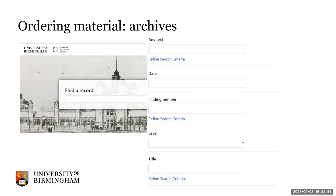There is a difference between the reference number for an entire collection, which could be a couple of boxes or many hundreds of boxes, and the reference number for a specific section of the collection or a specific item in the collection, which might be all you want to look at.